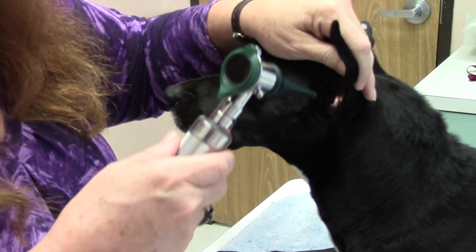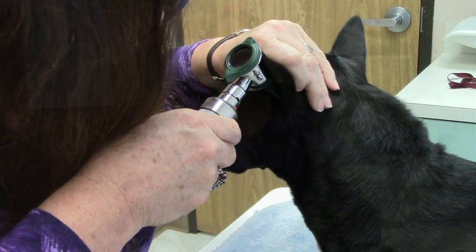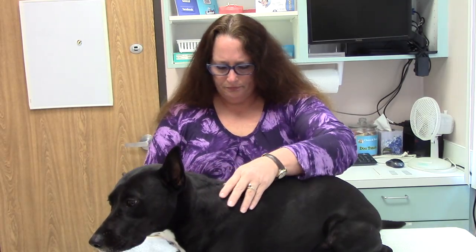Many ear infections or inflammation are due to allergies, which is a big component, skin conditions, which are hereditary in some breeds, trauma, tumors, and foreign bodies. Dogs tend to get ear infections more often than cats. Ear conformation, the shape of the ear, also plays a big role in susceptibility to infection.